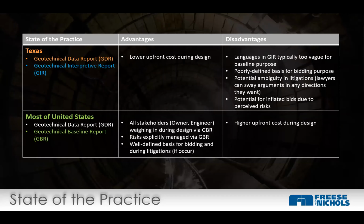You're already doing all the data collection, or you should be, for the data report. But what does a baseline report cost? Well, generally speaking, the baseline report doesn't cost that much. We're talking $30,000 to $50,000 in that range. It's certainly less than $100,000. It is an interpretive report. I would argue it's not even a geotechnical report. It's really a risk management report that should be written not necessarily by a geotechnical engineer by himself, but with the project management team, with the other civil engineers, and with the owner, all engaged in that process.